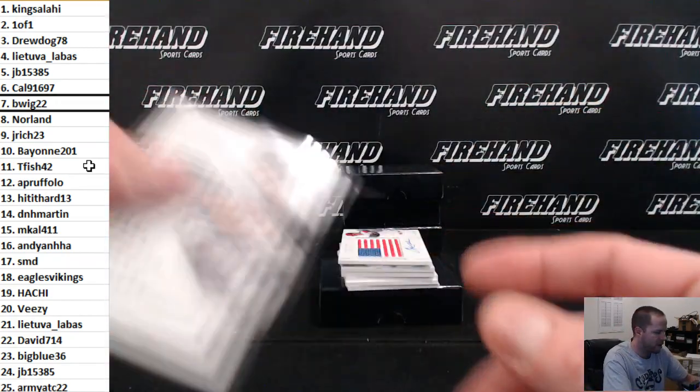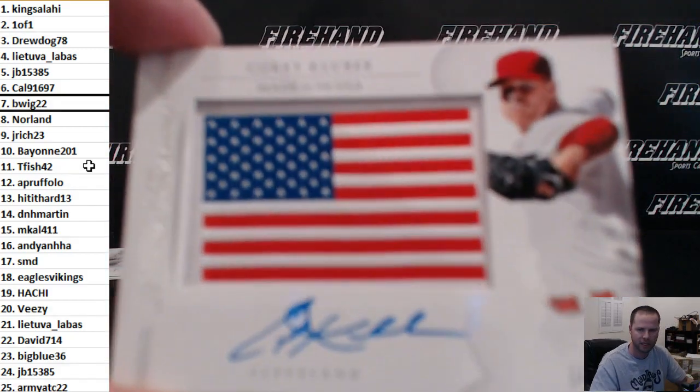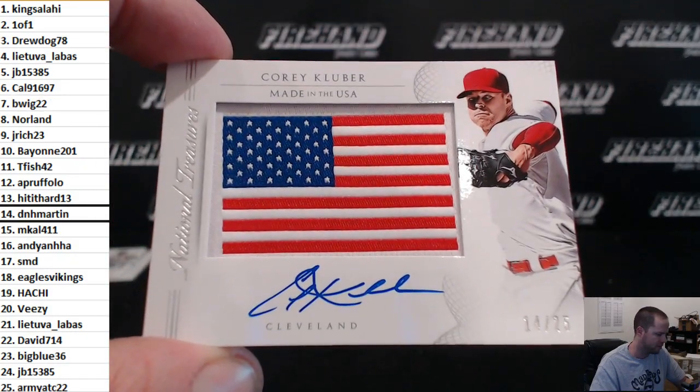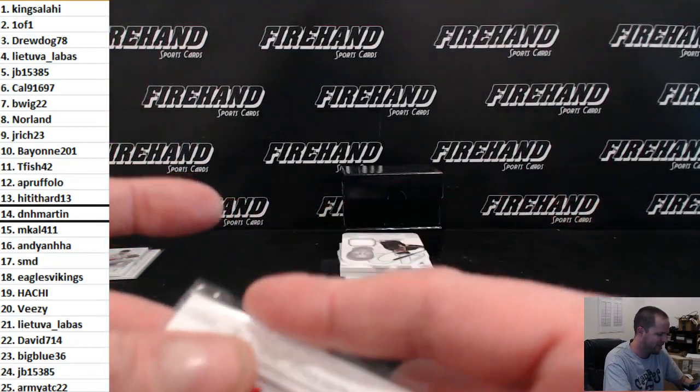Next up, card numbered out of 25, Corey Kluber, made in the USA. That's 14 of 25, going to D.N.H. Martin. The Klubinator. What?